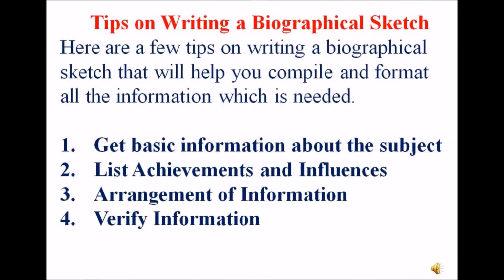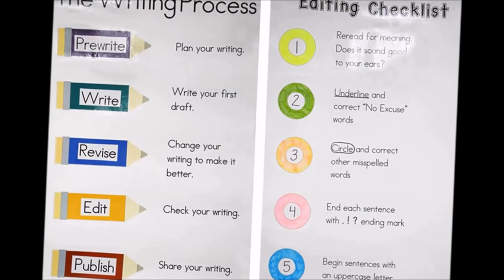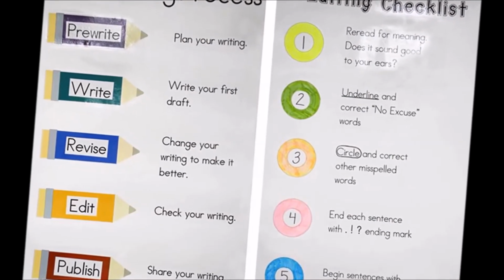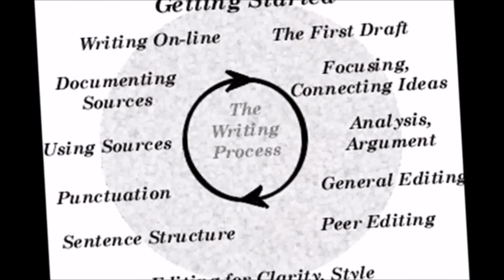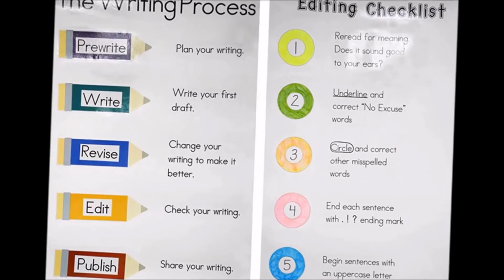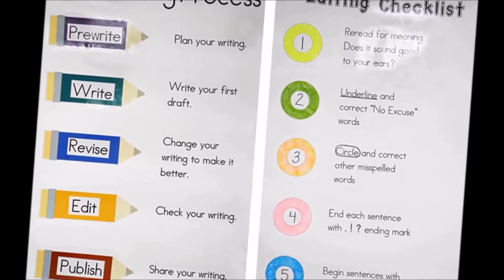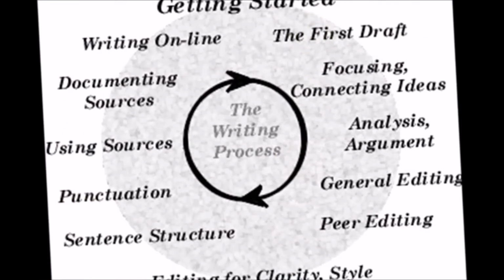Tips on writing a biographical sketch. Here are a few tips on writing a biographical sketch that will help you compile and format all the information which is needed. Get basic information about the subject, list achievements and influences, arrangement of information, and verify information.